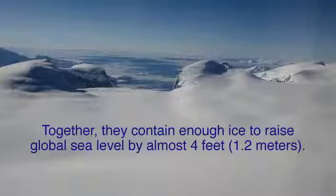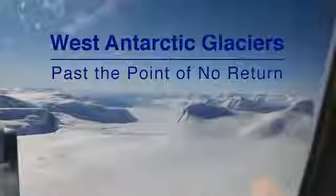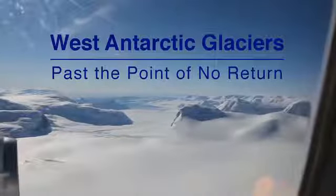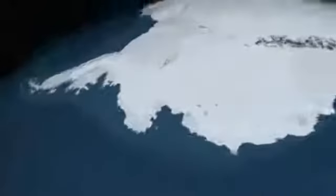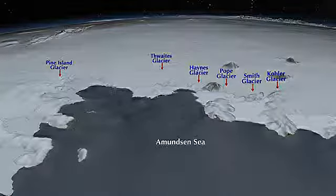We passed the point of no return, and at this point, we'll say it's just a matter of time before these glaciers completely disappear to sea. We've focused more on this particular sector of West Antarctica because this is where we see the most dynamic changes.